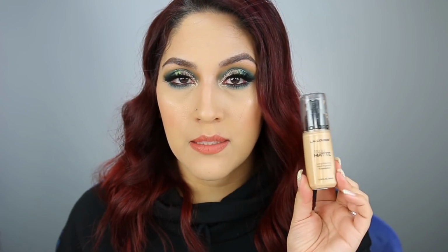I don't find it to be luminous, like how I don't like to look, but I think it looks really pretty, and it's a really great everyday foundation again. And then the last drugstore/affordable foundation I have here is by LA Colors.